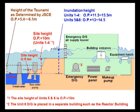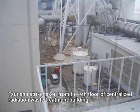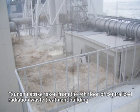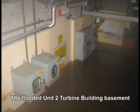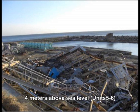The reactor and turbine buildings of Units 1 to 4 stand at a height of 10 meters above sea level. The tsunami reached the height of 15 meters, much higher than the assumed 6.1 meters. Water flooded into the buildings through the equipment hatch and the emergency diesel generator air supply louver. The power panels and the diesel generators installed on the first and basement floors were flooded, rendering them inoperable. The seawater pumps of Units 1 to 4, which were located 4 meters above sea level, were also damaged. Due to this damage, both the power supply and the seawater cooling function were lost.